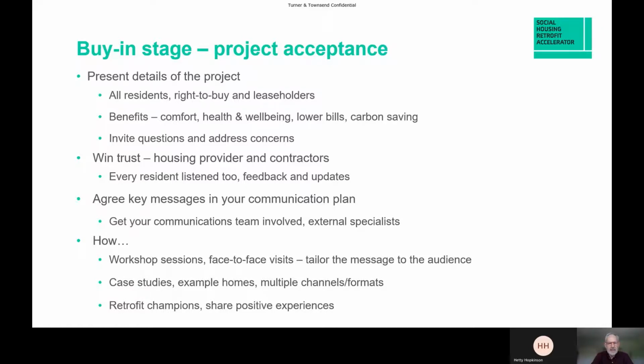You use case studies, examples of other homes, being able to demonstrate how others have benefited from the works, and you'd use multiple different channels to communicate in multiple different formats. You'd use photographs, illustrations, videos, that type of thing, maybe information boards too. It's helpful to have retrofit champions, communicating the experience of others, sharing positive experiences.